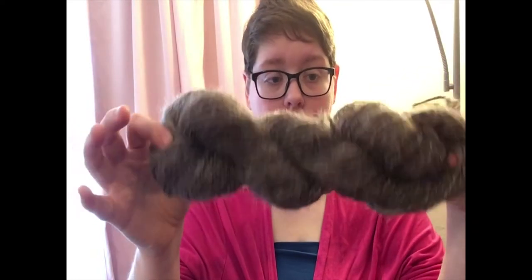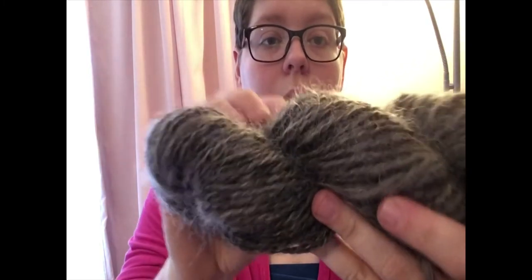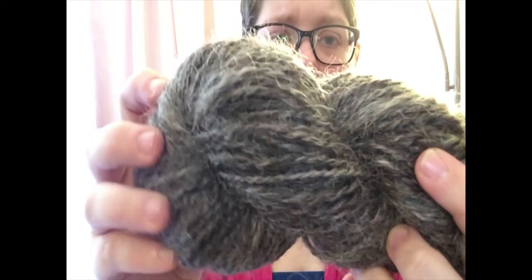So it hasn't been washed yet, so I can't say for sure how drapey it will be, but I can tell you just a few things about how this came out. So the first thing is that I'm not going to be dyeing it because it's already such a natural, pretty gray heather, which I really like. And it's really hard to see on camera, but there's just so much color variation in the skein. It's really lovely.